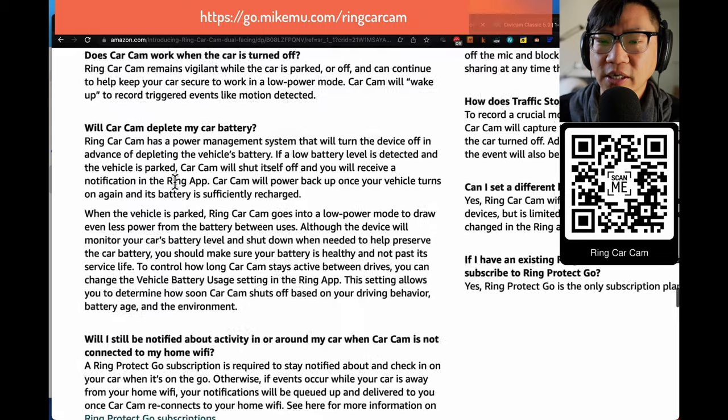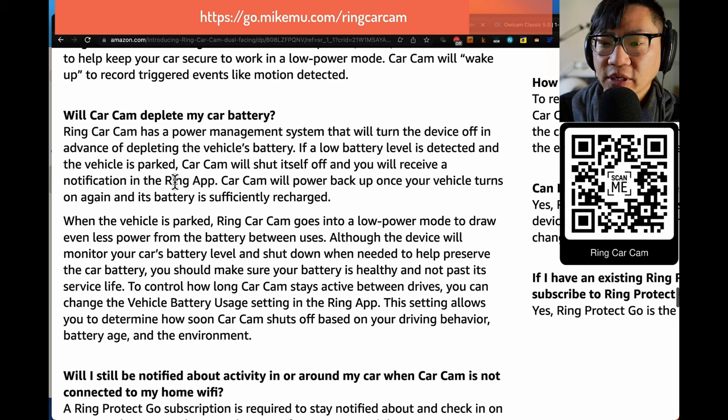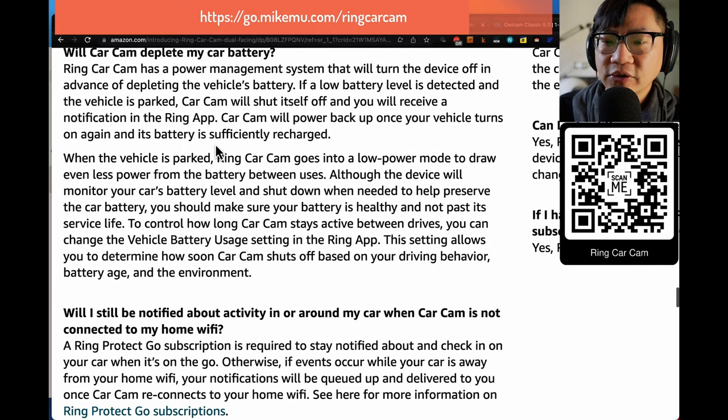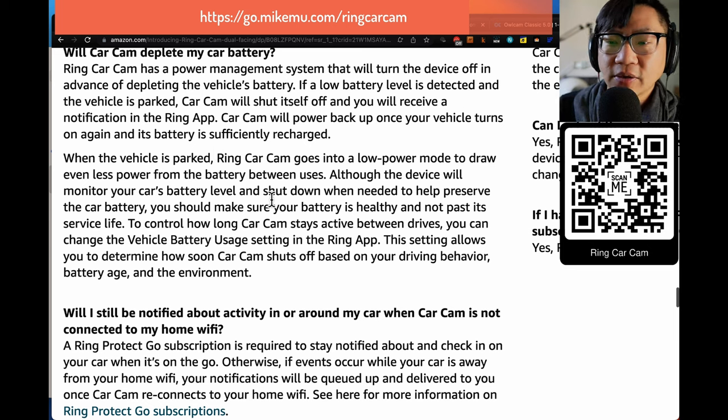All right, here's where they talk about it. It says, will the car cam deplete my car battery? A power management system, which again, it sucks, will turn the device off in advance of depleting the car's battery. If a low battery level is detected in the car, the car cam will shut itself off and you'll receive a notification in the Ring app. Car cam will power back on once your vehicle turns on again and its battery is sufficiently charged. When the vehicle is parked, oh, by the way, there is no battery at all in the Ring car cam, as far as I can tell. It has to run off your OBD port. When a vehicle is parked, Ring car cam goes into low power mode to draw even less power from your battery between uses.